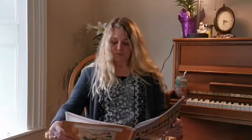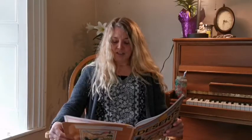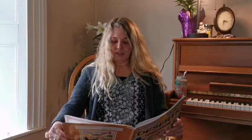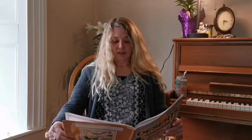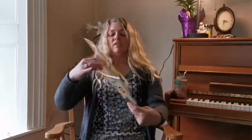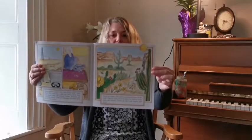Deserts have some of the most interesting landscapes in the whole world. These hot, rocky, and sandy places are home to many plants and animals. Deserts are alive with mystery and beauty. And there's a picture again of the beautiful desert when everything has come to life.